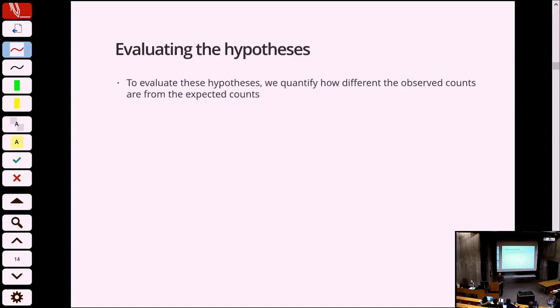So to evaluate these hypotheses, we want to quantify how different those things really are. And we need to do so in a standardized way, just like we've been doing all along, because it doesn't make sense to just take the absolute difference and say, well, look at that, that's 1,500 different. That's clearly important. If you have a 1,500 difference, but you had 100,000 samples, that is less significant than if you had a 10 difference in 100 samples. The size of your sample matters.